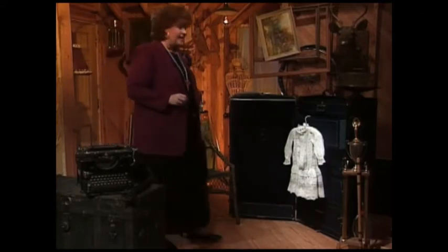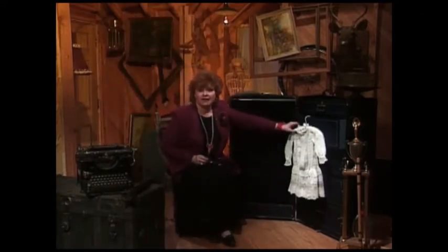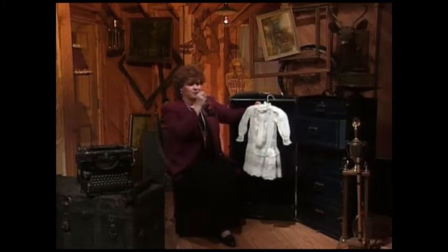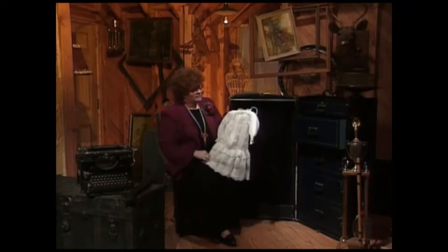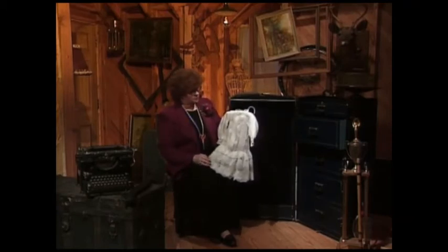The little dress I have to share with you today is one of my very favorite pieces that I've ever had in the way of antique clothing. I purchased this dress in England a few years ago, and it has the most wonderful laces that you'll ever see on the front and also on the skirt.